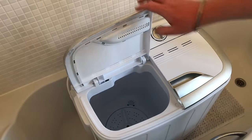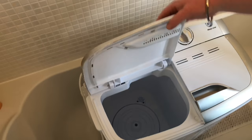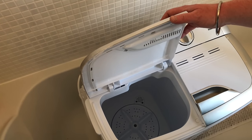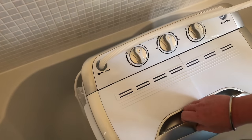So if I lift this up, and you can see inside, if I were to switch it on, it starts and then spins in one direction. Spins in the other direction, so I don't want this. I'm going to turn that off.